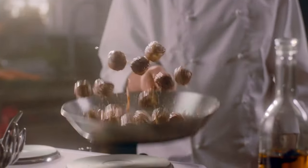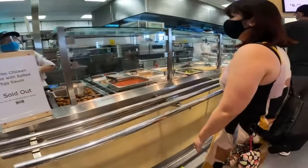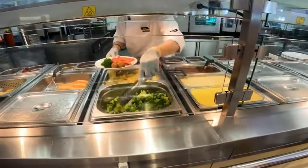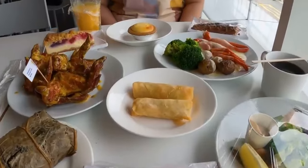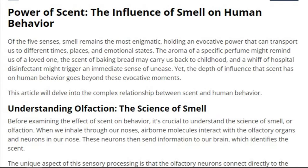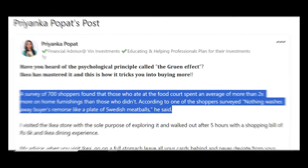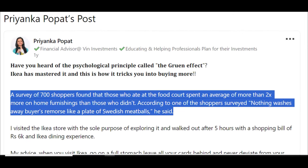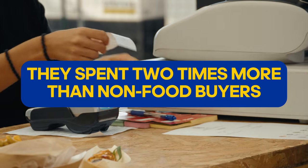And then there's IKEA's famous meatball aromas wafting through the store. Following your nose to the in-store cafeteria isn't accidental. Food is strategically placed to extend shopping time. Research has shown the potency of scents in influencing behavior. A study of shoppers in an Italian IKEA found that customers who bought food spent more money on furniture. In fact, they spent 2 times more than non-food buyers.